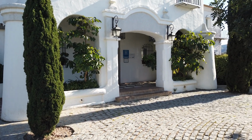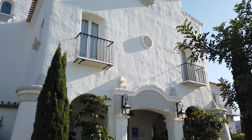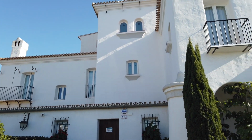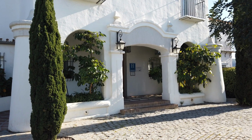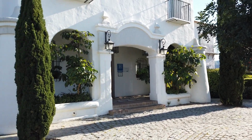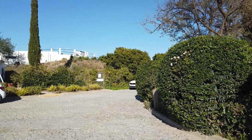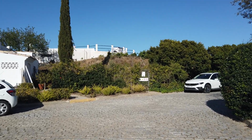Okay, so this is the hotel. I'm going to show you up a little as well. Gorgeous building. Very nice inside, and I shall show you the suite and the inside shortly. However, as mentioned, the wedding doesn't take place at the hotel itself. They have a separate area for this. And let me take you down this pathway.